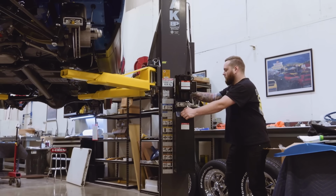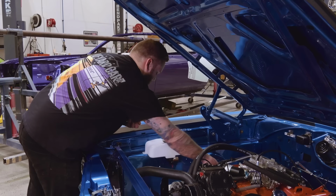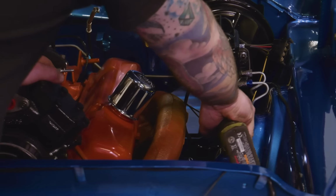When all those things are bolted together, the last thing is the shocks. You have to have the car down on the ground to be able to put them on, but you guide them up in the hole at the same time.